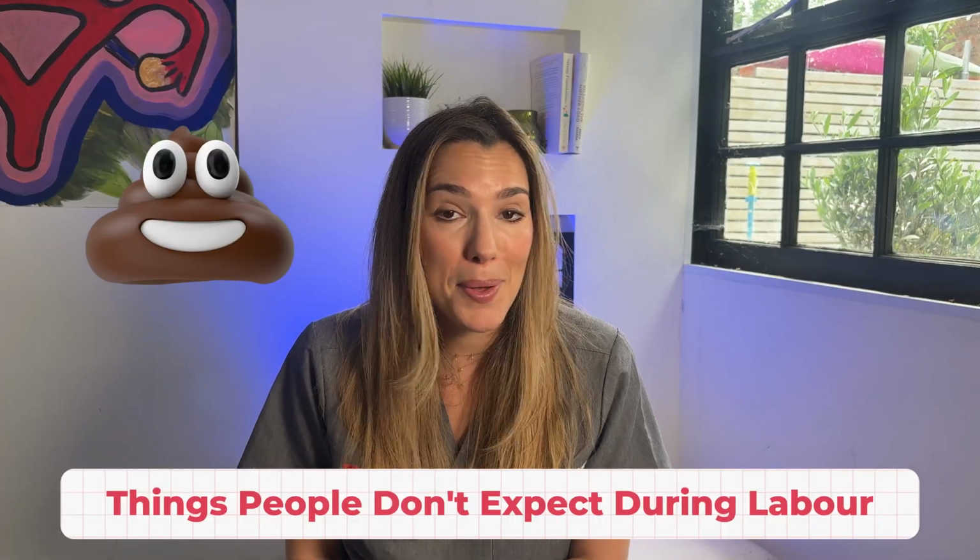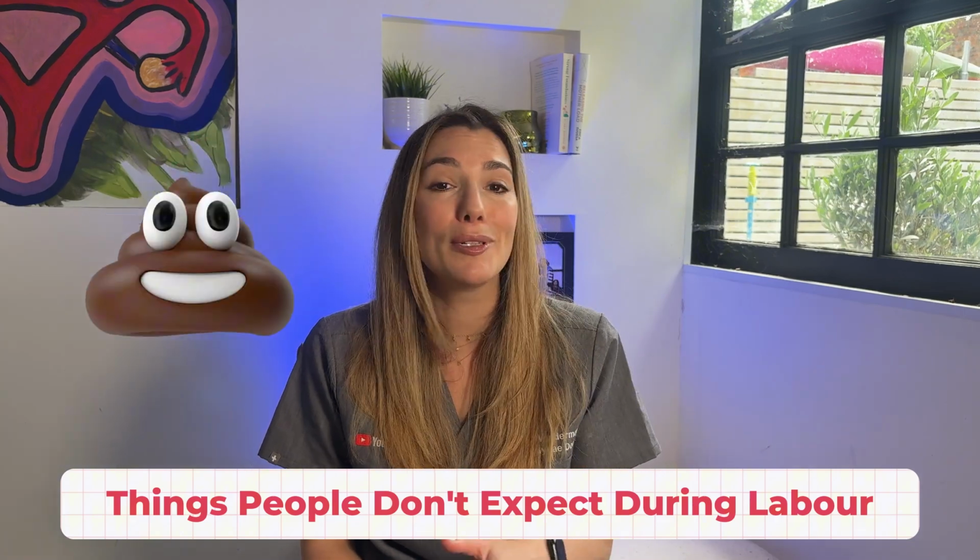Here are some things that people don't often expect when they're giving birth. So yes, you might poo during pushing. It's totally normal. Midwives see it all the time. It can be really loud or really quiet. When someone is in active labour, some people scream, other people breathe deeply and silently. There's no right way.